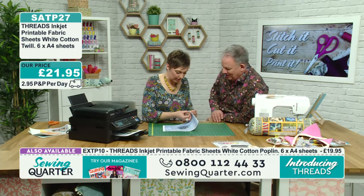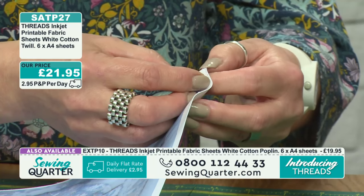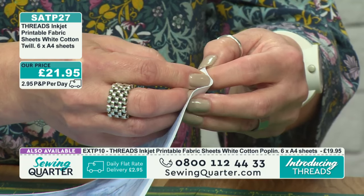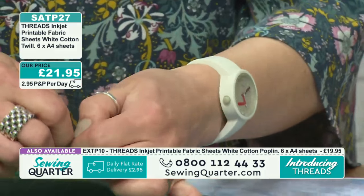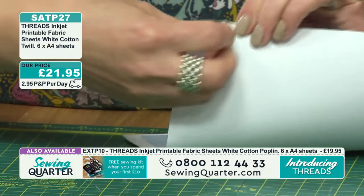So we just need to find the end again. It's very easy. I'd say this was the most difficult bit to do, just finding the corner. But that's not difficult. As I said, if you go as if you're tearing the paper, the paper will... See, I've got a tear in the paper there.